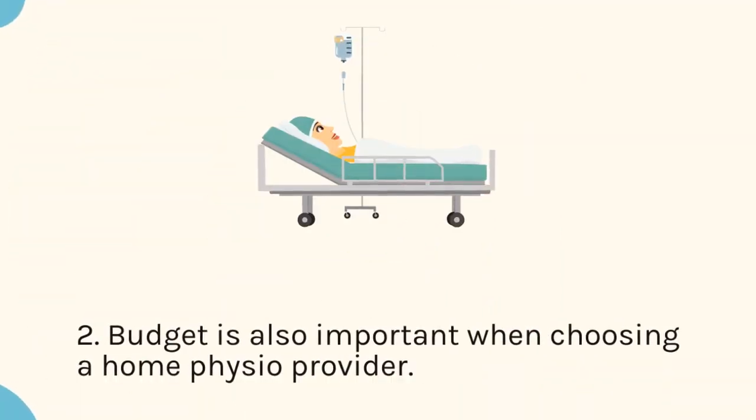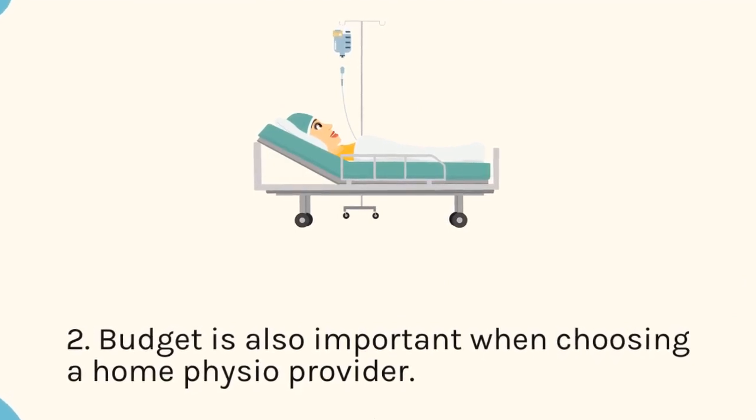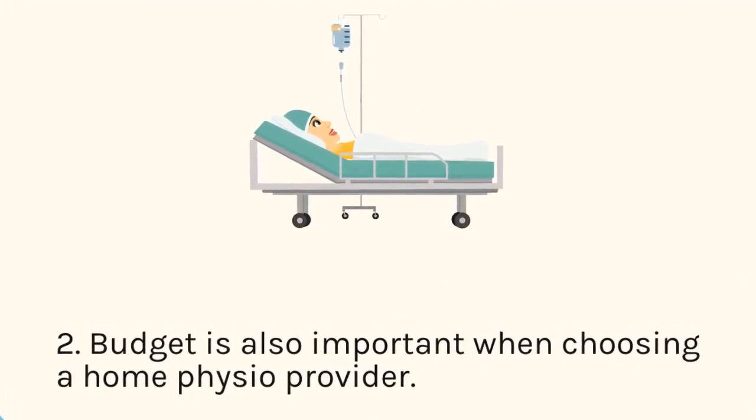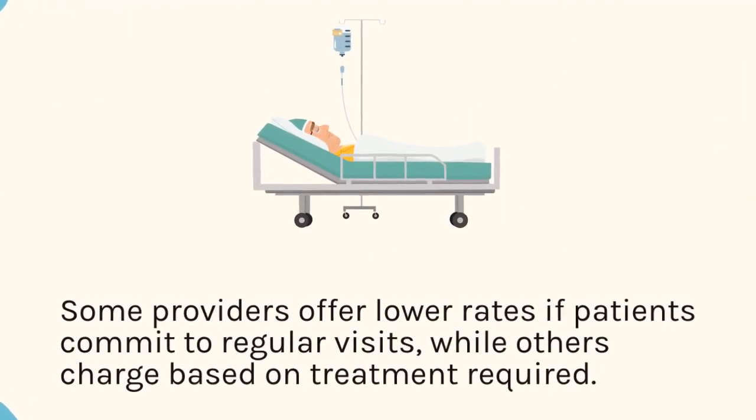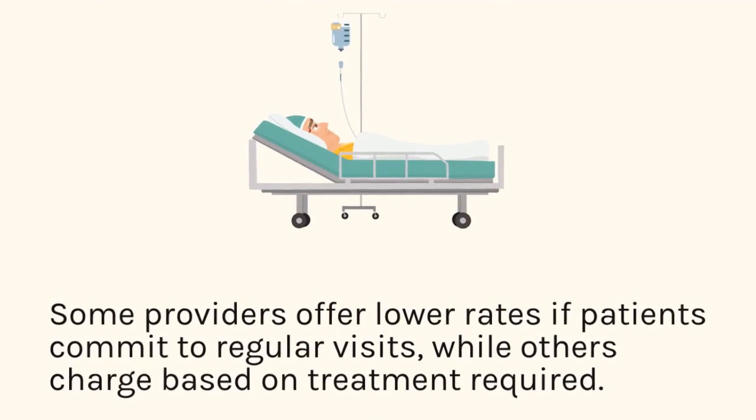2. Budget is also important when choosing a home physio. Some providers offer lower rates if patients commit to regular visits, while others charge based on treatment.